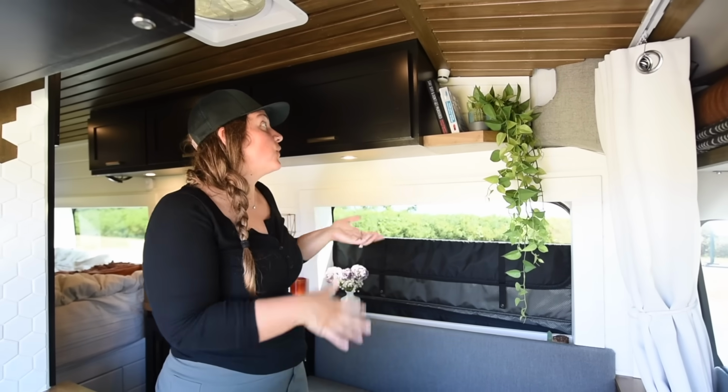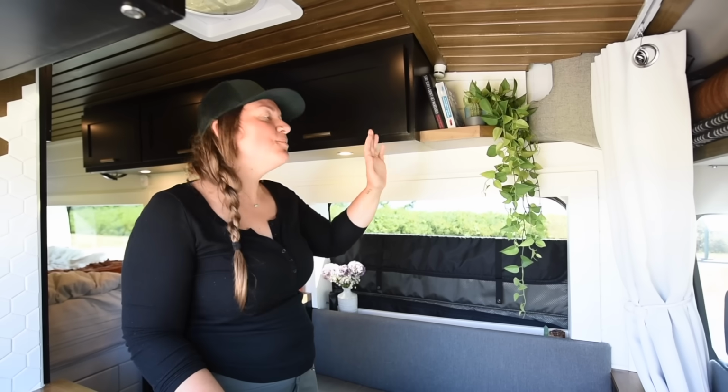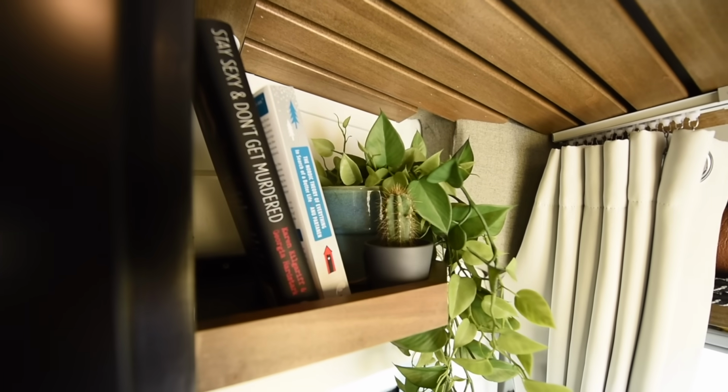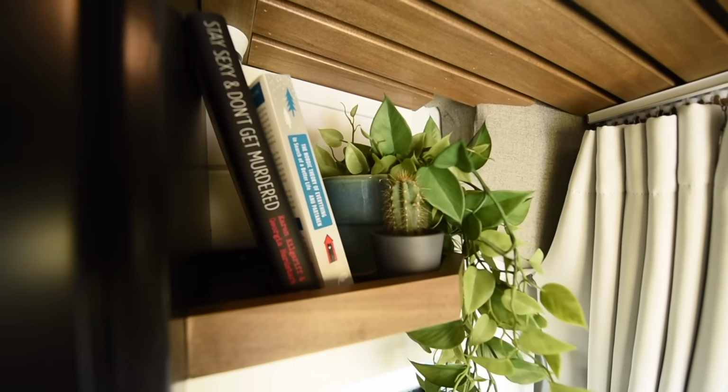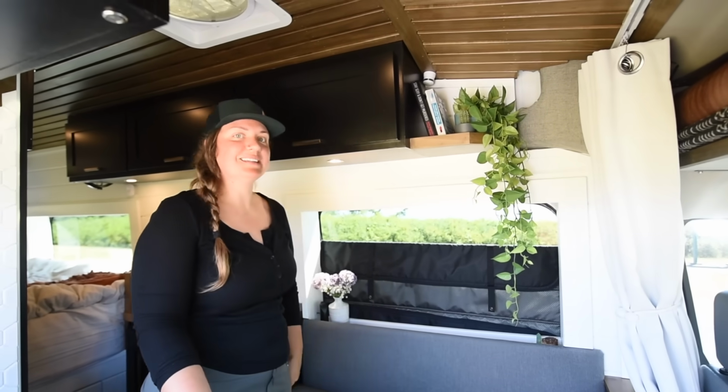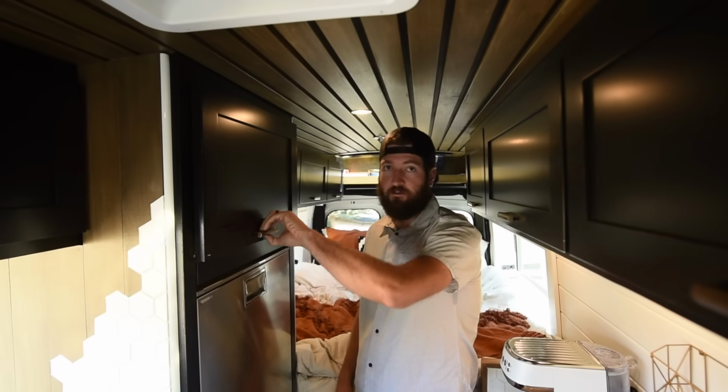We wanted to have a little bit more greenery in the van and a couple of books, and so Andrew actually built this little bookshelf here where we can keep our books and a couple plants, and then we actually also have our smoke detector up there as well, a little bit hidden in the corner. So this is the master control cabinet.